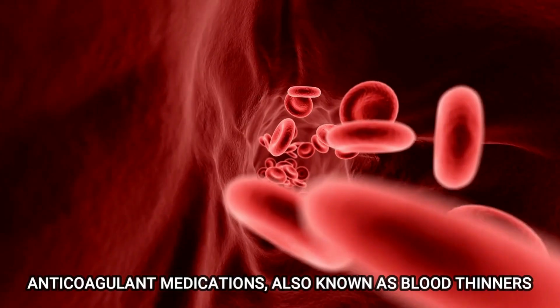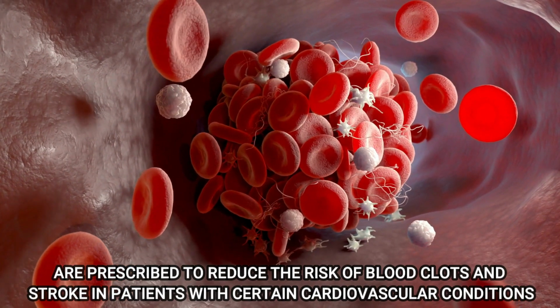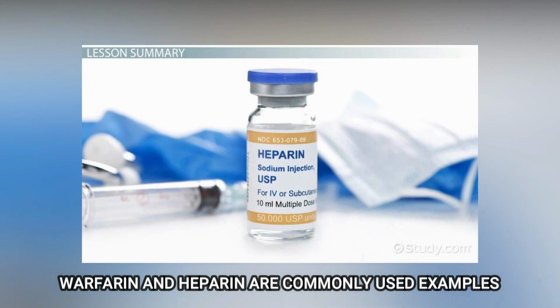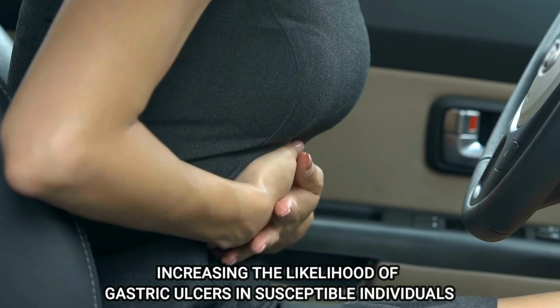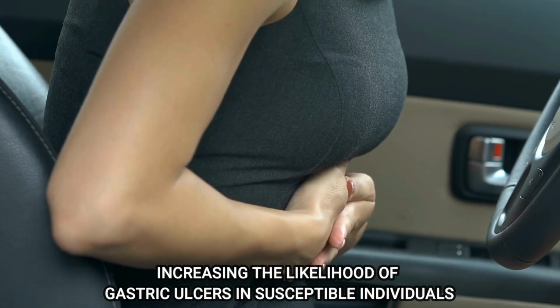Number 8. Anticoagulants. Anticoagulant medications, also known as blood thinners, are prescribed to reduce the risk of blood clots and stroke in patients with certain cardiovascular conditions. Warfarin and heparin are commonly used examples. Unfortunately, these drugs can lead to gastrointestinal bleeding, increasing the likelihood of gastric ulcers in susceptible individuals.